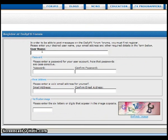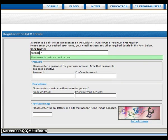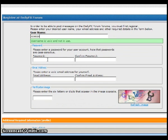And you can go ahead and select the username, and how about we'll use 4x, and that name is already in use, so maybe add a few more x's there. Again, your individual username is up to you, and you go ahead and fill in your password, your email address.